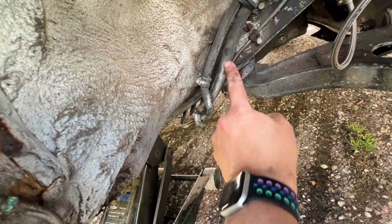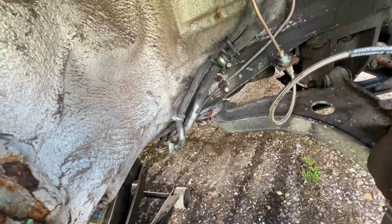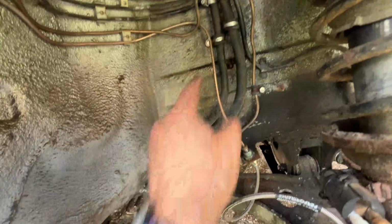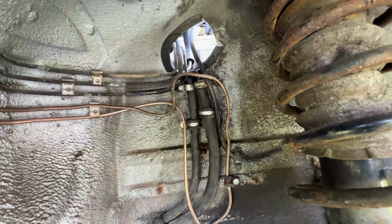Looks like these were on last time the bodywork was done because they're all painted, so we'll probably replace these flexi lines as well. We were hoping if we disconnect it down here, we had to pull it all the way through, but as you can see, it's tied and it's clipped in various places all the way up here. So that's going to be a bit of a fiddly job, but it should be fairly easy.